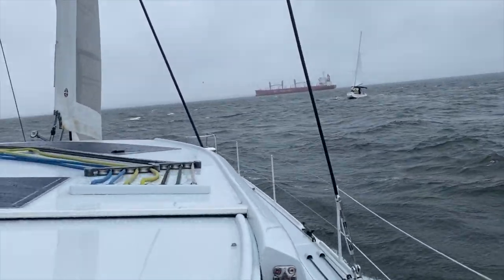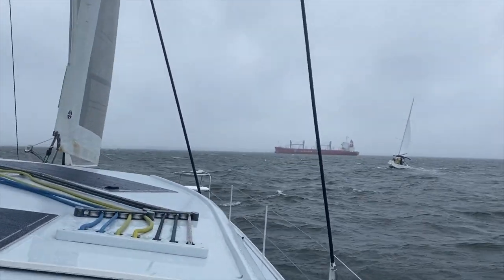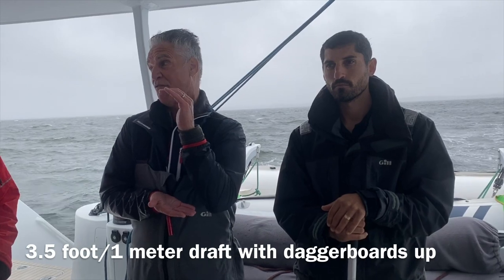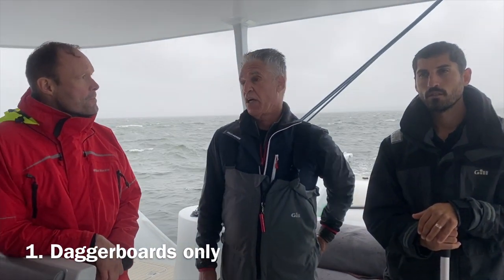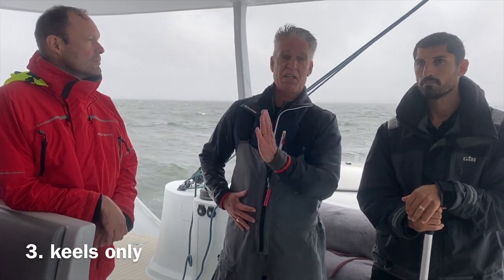Basically nothing. And by doing that, all the arguments that people typically have for fuels just completely go away. Because you have the protection for your skags and your rudders, but you gain the benefit of the dagger boards, and you continue to keep that 3.5 foot draft, which is really nice. There's no perfect, I would say that. It's like, what makes you happy? It's cool that we can offer our boats in all three configurations.